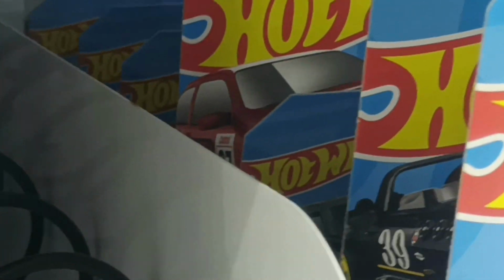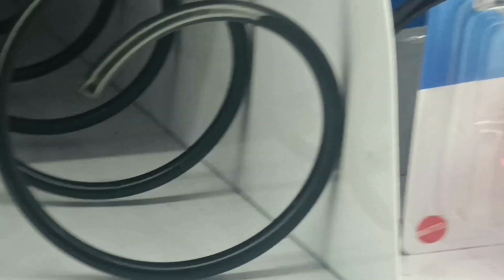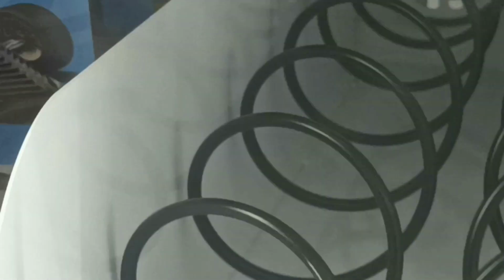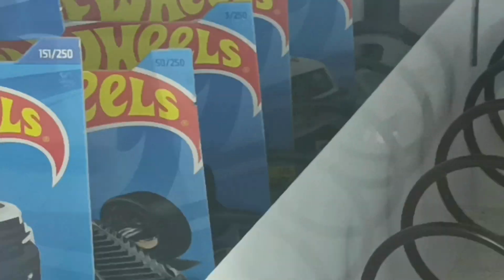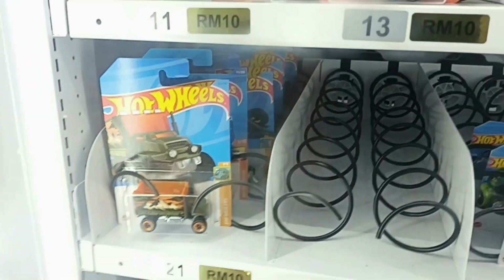There's this Toyota van in silver and the red Ford Sierra, but you have to buy the skateboard and the Corvette. And behind there I see the Ford Escort, and then you have to buy all this.